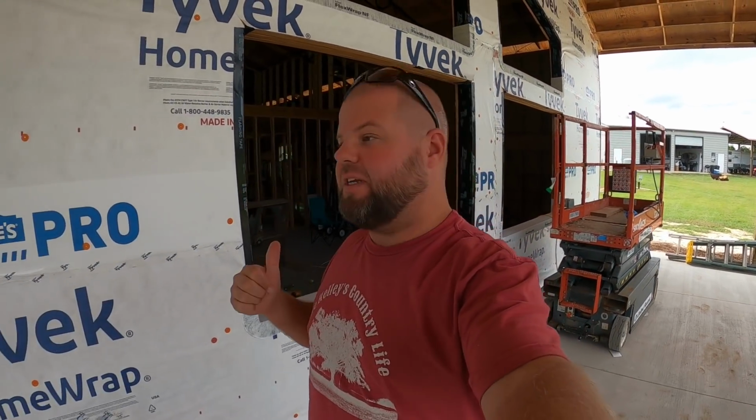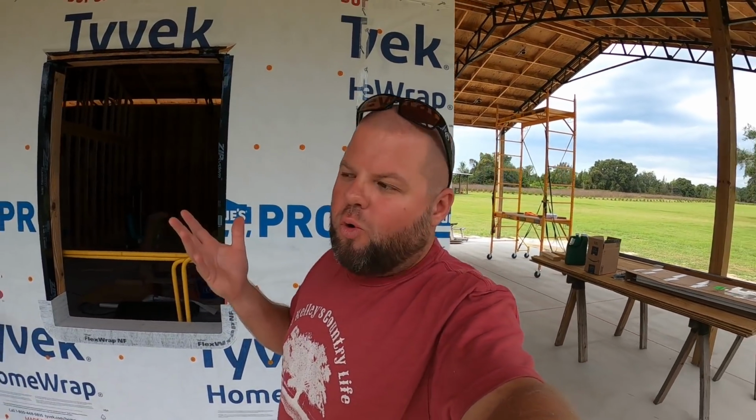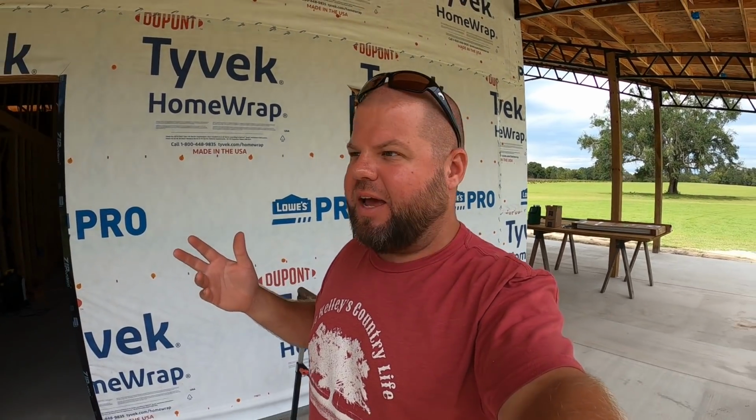So yeah, everything inside of me wants to go ahead and slap some windows in these things so bad because it's going to look good. We just had a cold front come through. It's going to be cold or cool for a while now, so I'm not worried about high humidity and 90-degree days and letting the house breathe. So I really want to go ahead and start sticking doors and windows in, but I know better.